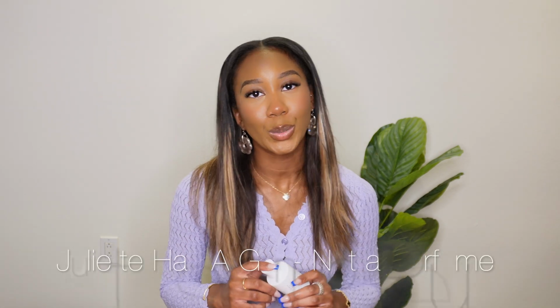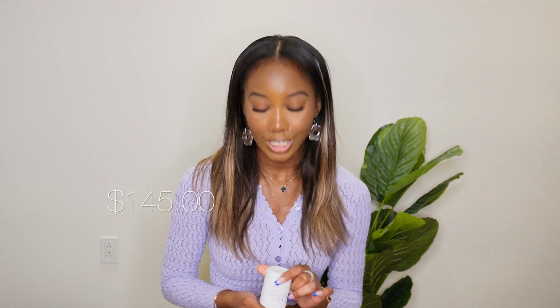Next we have Miss Juliet Has a Gun Not a Perfume at 3.3 fluid ounces, and she comes in at $145. There is one note in this, which is ambroxan, and this genuinely is not a perfume. It's really just an enhancer on what you already have on. I think if you wear this by yourself, you could, but it's like, why? I think it's very beautiful to layer on other scents.